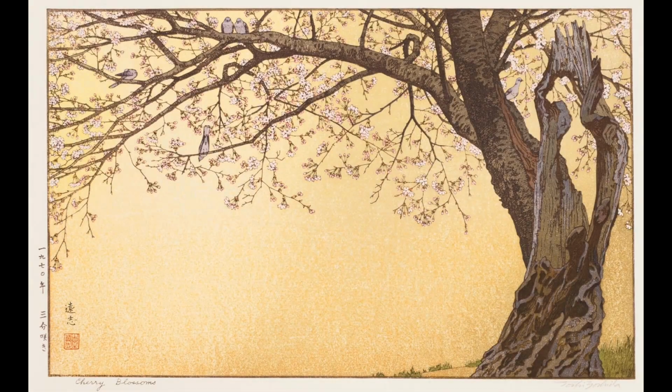at an early age. Over his 5-decade-long career, Toshi celebrated the wonders of nature and landscapes, inspired by ancient and modern Japanese culture. Cherry Blossoms is a color woodblock print from 1970. A cherry tree bends gracefully, its delicate flowers light pink against a gold background.